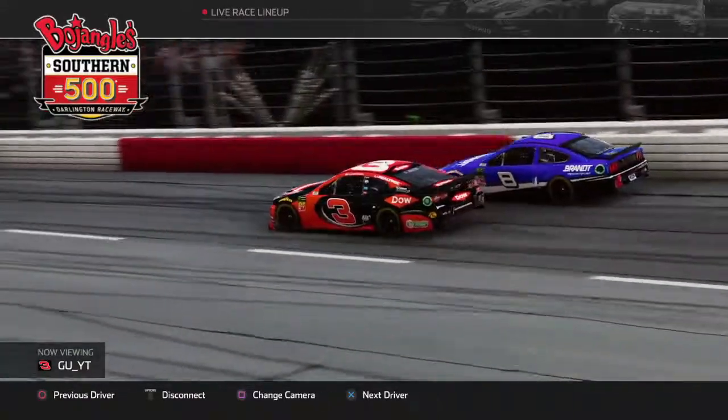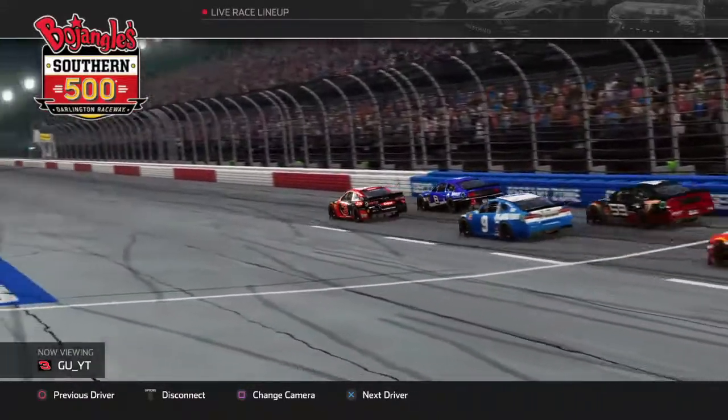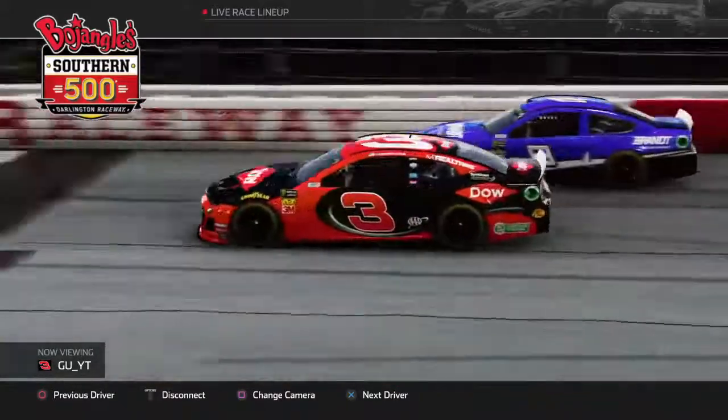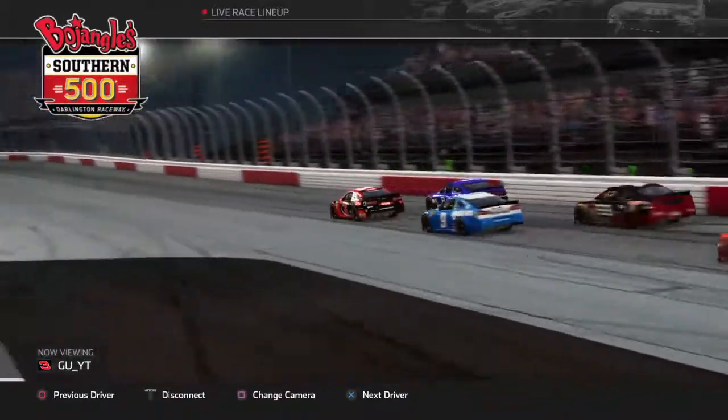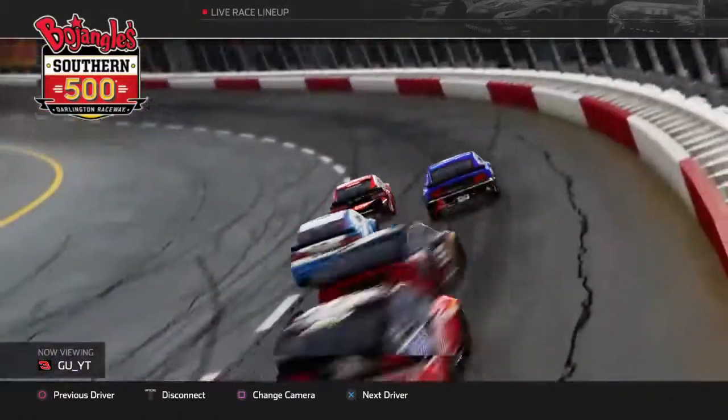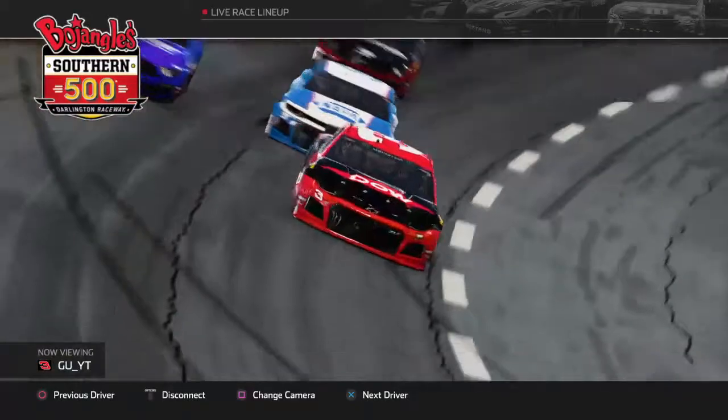2-lap shootout. Coming to the Geico restart zone. Green flag is in the air. Who will win this race? Will it be GU in the 3, the 8 of Liners? Will it even be the 9 who's dominating? Look at Dave. Dave in 4th. He could also win this race if these 3 wreck up in front.